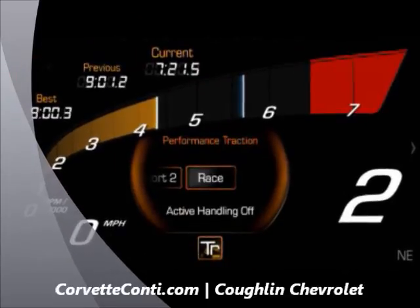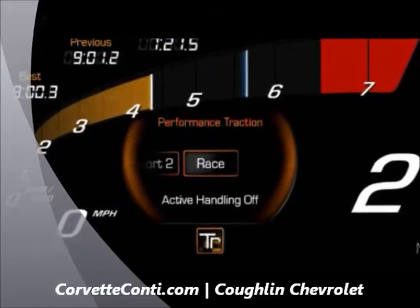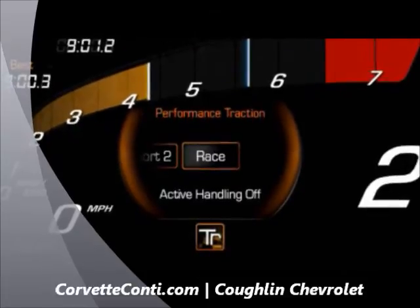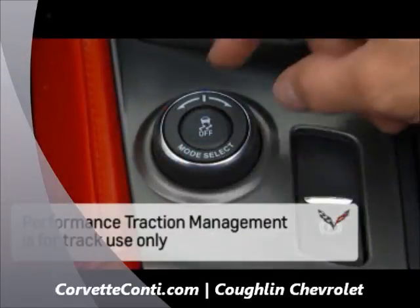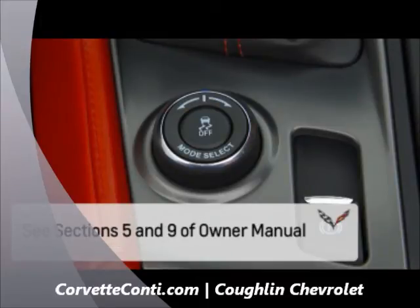Perf Track 5, Race Active Handling Off. This mode is for experienced drivers who are familiar with the track on dry conditions only. To turn off performance traction management, press the center button on the driver mode select knob. This information and more can be found in sections 5 and 9 of the owner manual.